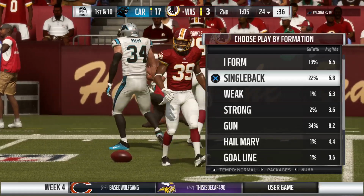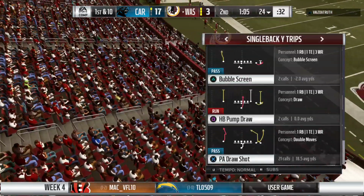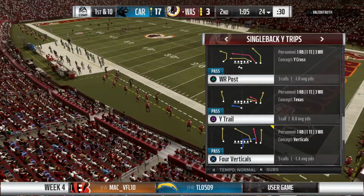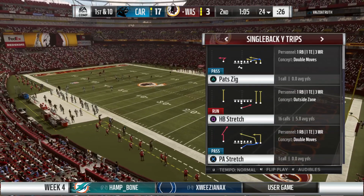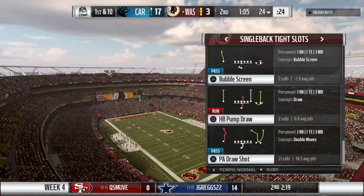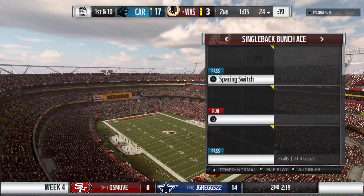A look at Washington as they come onto the field. And last time, decent field position through the pick 6. Obviously costly. But they can't afford to just bunker in now. All right, good field position means go ahead and attack on offense. Try and press the advantage a little bit. They just have to be better with the football on this possession.